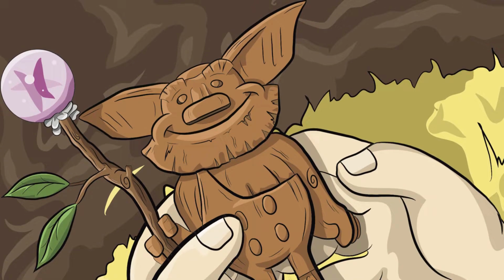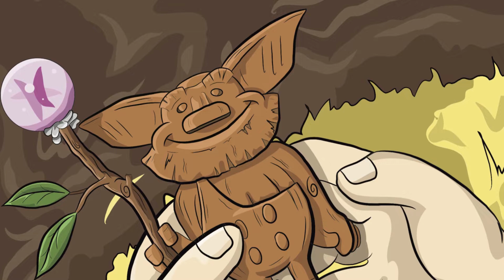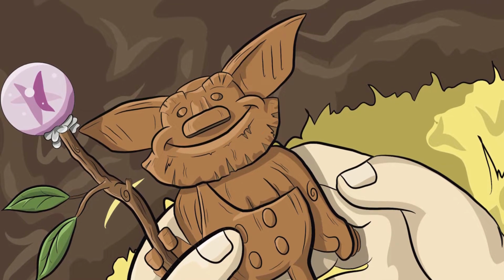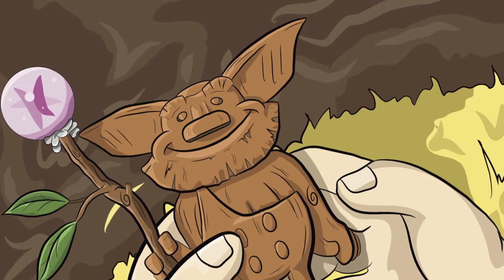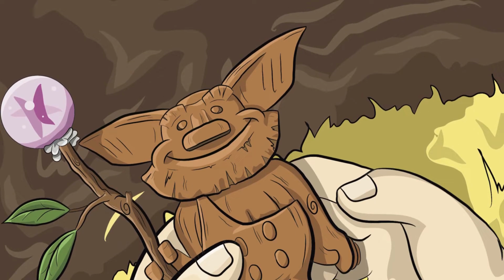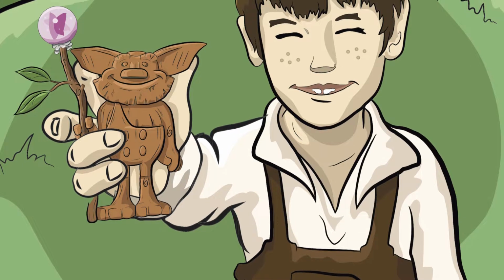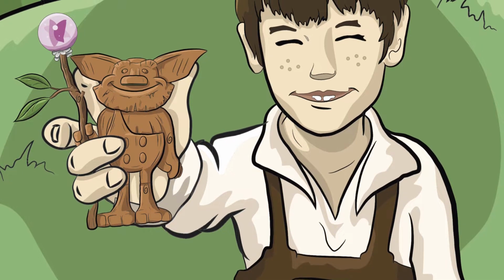"Zagaboo!" Jack liked the name because it was really weird and started with a Z, his favorite letter. No one else in the world would have the name Zagaboo. It was a special name for a very special troll. Forgetting his troubles, Jack raced out of the barn with Zagaboo.